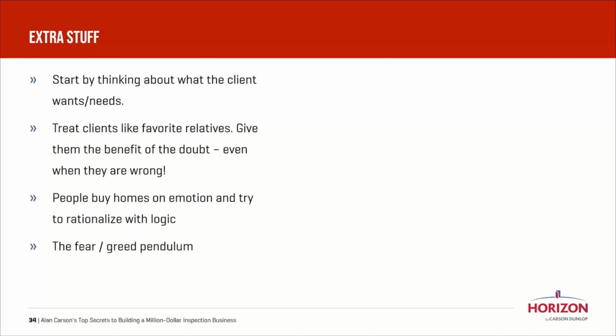Understand the fear-greed pendulum. Everybody wants to make a great investment and have their house go up in value. And everyone wants their friends and family and coworkers to say, you were so smart, you bought that house at exactly the right time, and what a terrific investment, and you are so clever. The fear side of it is, I can't believe you bought that house. And we'll talk about an article in a minute where somebody waived the home inspection, ended up with a house that cost them $120,000. That's the fear side of the pendulum.